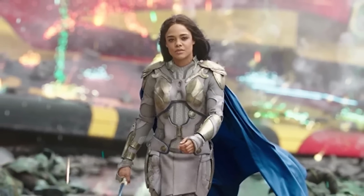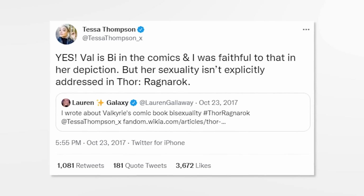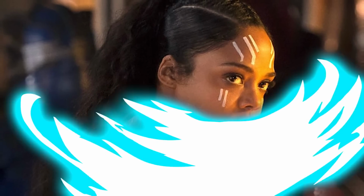This is a big deal for many people from this community who had been waiting to see proper representation in the MCU movies. The decision to have the character be bisexual is confirmed by Tessa Thompson, the actor who plays Valkyrie in the film. She tweeted that this decision is in fact true and in line with the original comics, although it isn't explicitly addressed in the movie.